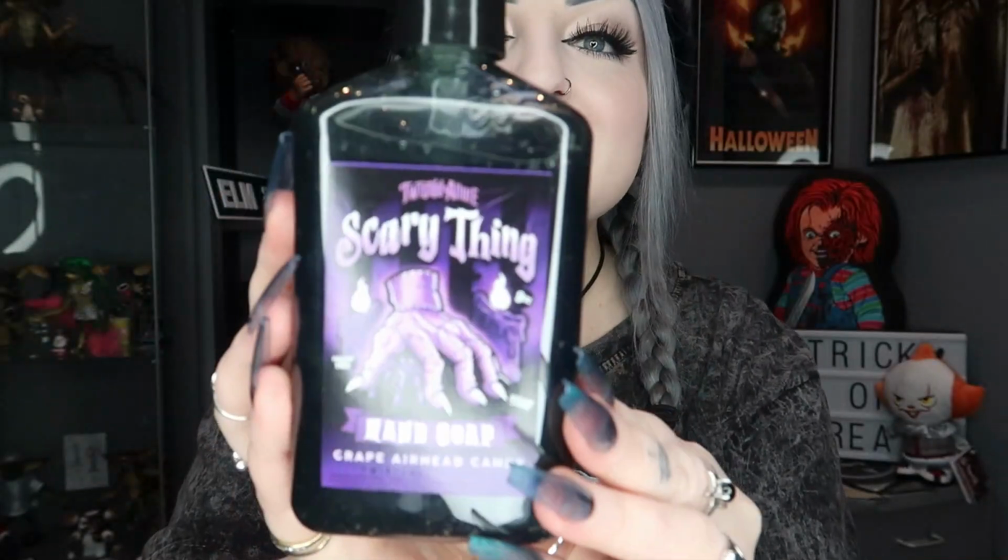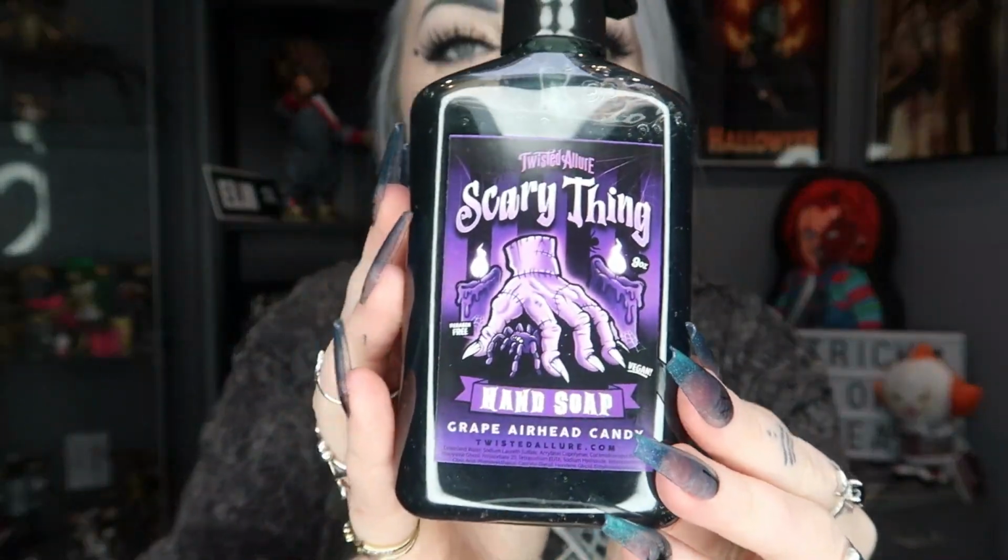The first thing that seems to be kind of poking out is in a bag. Oh my gosh, I'm so excited. This is a hand soap. If you know me and if you watch me usually, you will know I love grape things. And this one is grape Airhead candy scented. So excited. So it's called Scary Thing.